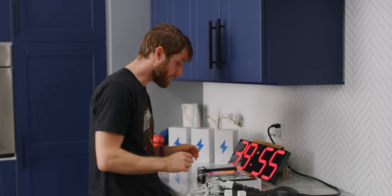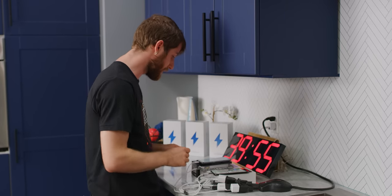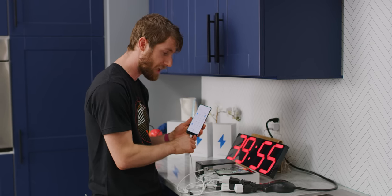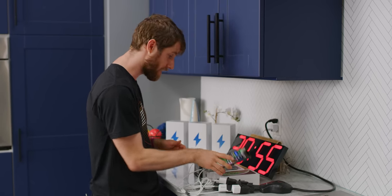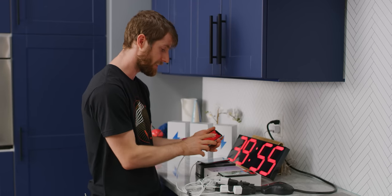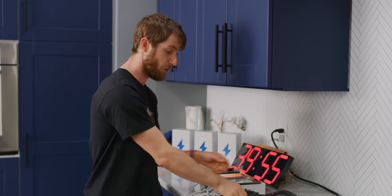Now that the challenge is over, we can take a look at our results in more depth. We've actually paused our charging here. It looks like our S20 made it to just shy of 60%, 59%, 64% on our 10th gen iPhone, and then of course, 69% on our iPhone 11 in about 40 minutes. So it's pretty darn impressive for a little tiny charger like this one.